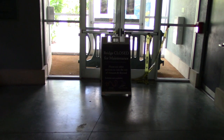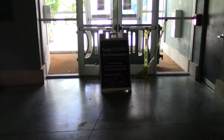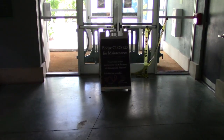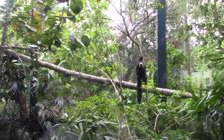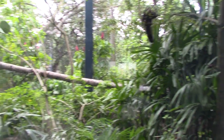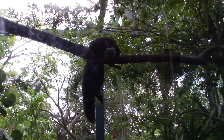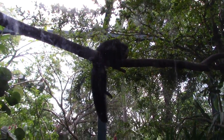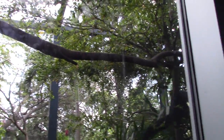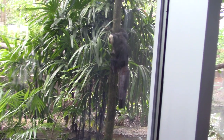This is the other side of the closed off area, so it's nice we get to see part of it anyway. Got some red-faced saki monkeys. Wow. They were just hopping all over the place a moment ago. Oh, there it is right there. Oh, look at that. Wow. Very inquisitive, which is nice. Usually the animals run away from the cameras.